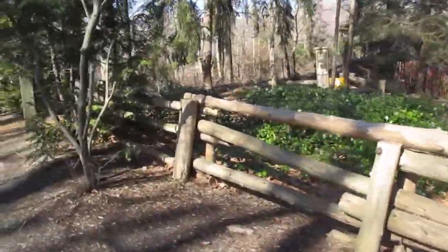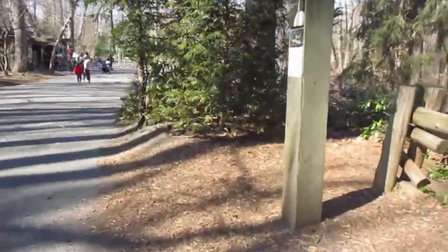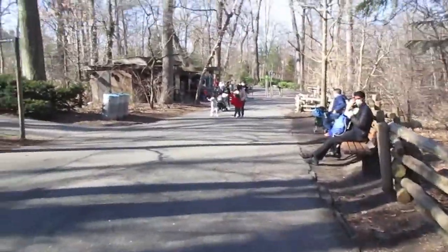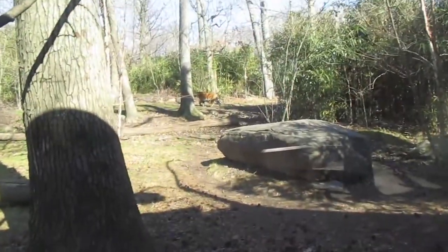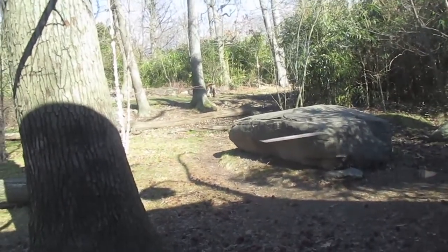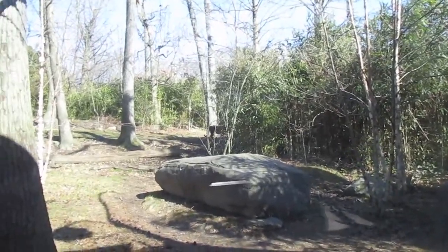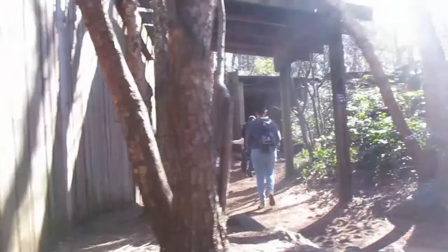So we're almost going to the parking lot. Okay, I gotta cut this. Look at him over there. Wow, he's big too. He's gonna be on the other side. Yes, he's on the other side. Move on, another time. Wow, he's a big tiger, man. He is. It's a big tiger.